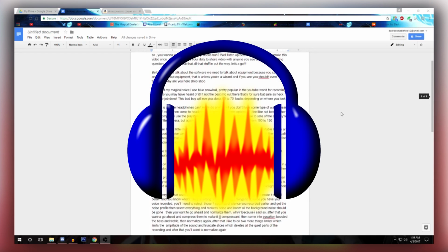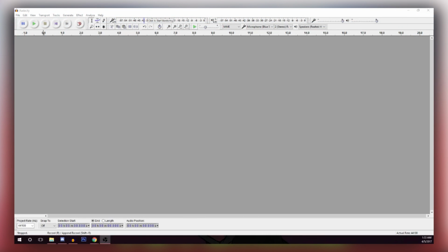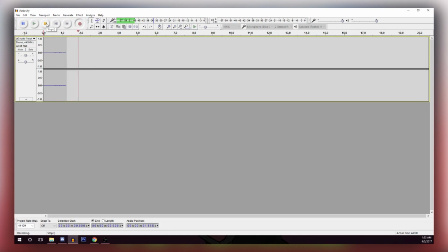On one of my screens, I have the script just typed up there, and on the other screen, I have Audacity, so that way I can read the script and record at the same time without having to go back and forth on a single screen. I don't really understand how people do it. Seems really complicated, or just tedious, I guess.